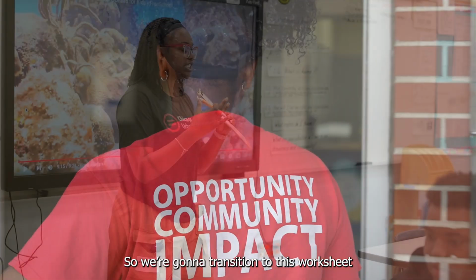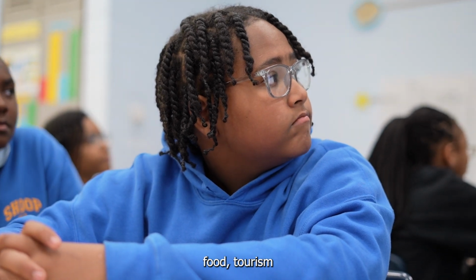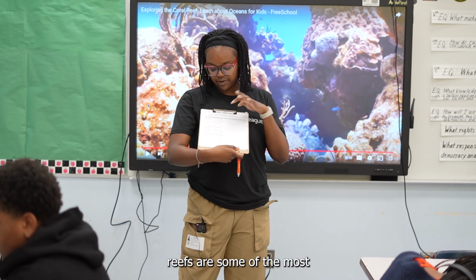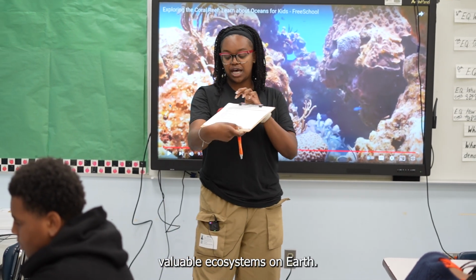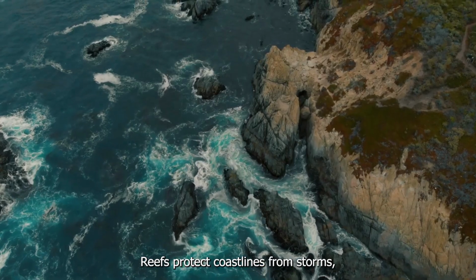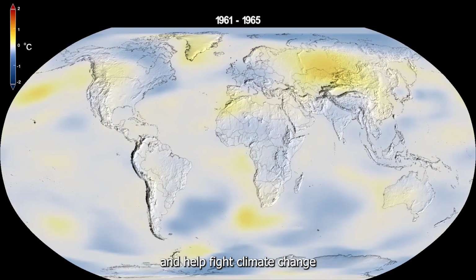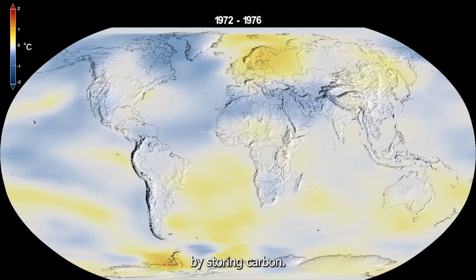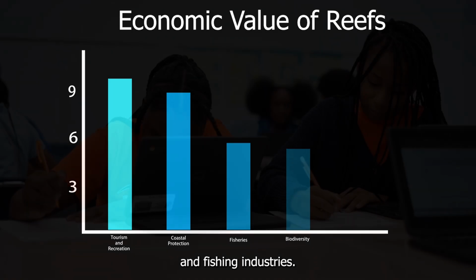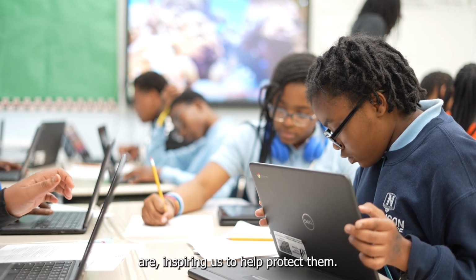So we're gonna transition to this worksheet in front of you. So we have food, tourism, carbon sinks, coastal protections, and threats to coral reefs. Coral reefs are some of the most valuable ecosystems on Earth, so we began this project by learning about their importance. Reefs protect coastlines from storms, provide habitats for countless species, and help fight climate change by storing carbon. They're also vital to local economies through tourism and fishing industries. The students' research has shown us how crucial coral reefs are, inspiring us to help protect them.